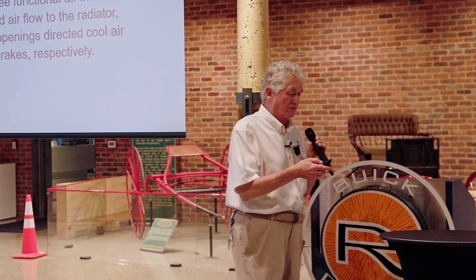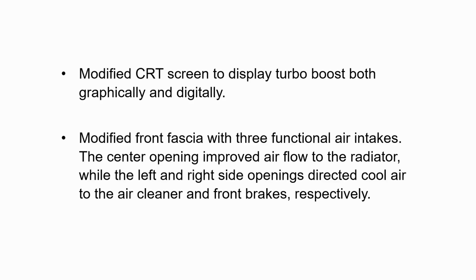Very, very useful. And also we had the front fascia. It was fiberglass, and it was built at the Buick Engineering Building.